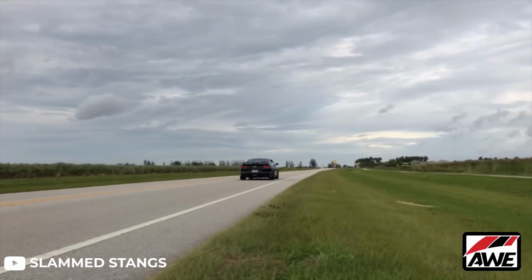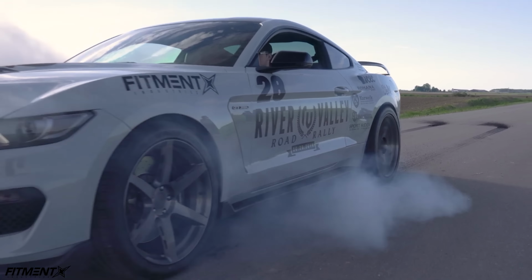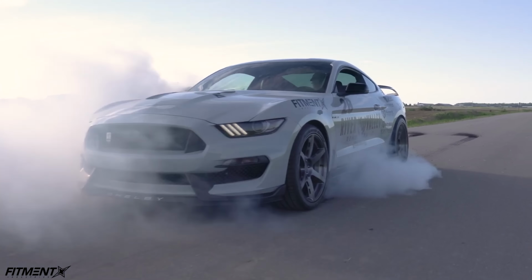It's new. And most importantly, they aren't really that expensive. Now, obviously the GT350 don't count, all right? There's some trims that just don't count. That's one of them, okay?